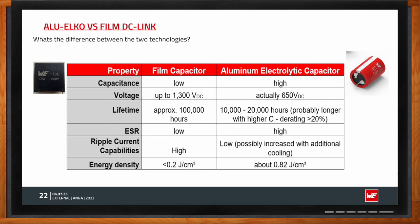But the energy density per volume is higher with the electrolyte capacitor. Therefore, you may need a lower volume compared to the film capacitor. Both capacitors have designs where they can be used, but you cannot say this is worse or this is good. Both of them have their advantages and disadvantages.